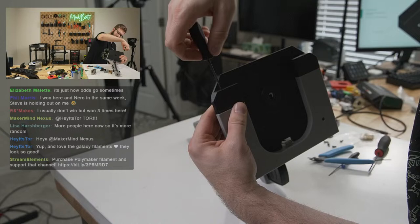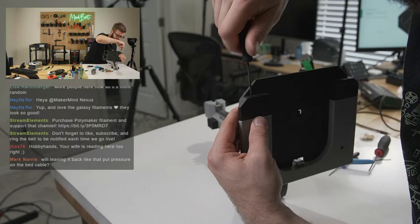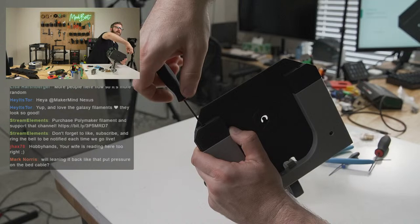Why are we not aligning? Is there a warp that I'm not seeing? Nope, we're in, I feel it. Will leaning this back like that put pressure on the bed cable? Yes.